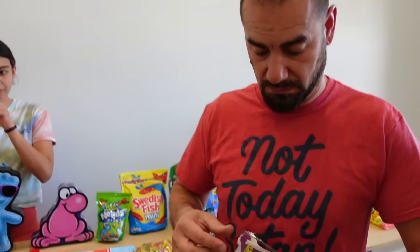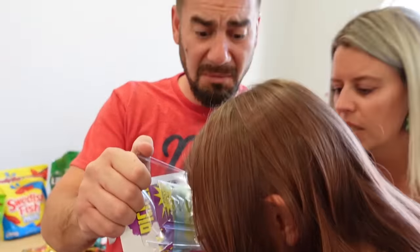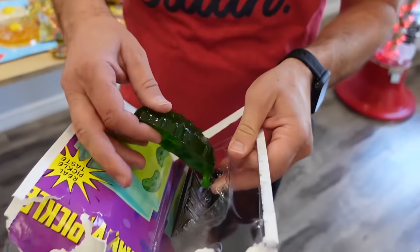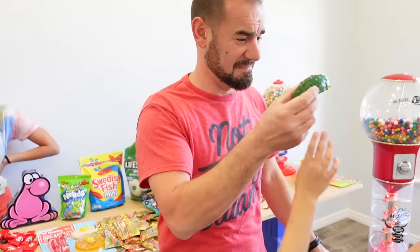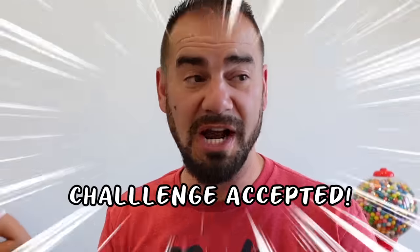Is it dill pickle or is it sweet pickle? I don't know. It just says pickle taste. Oh boy. It's probably sweet because it's not that bad smelling. Take this. Oh. Yeah, it's slimy. Ew. Oh. Thumbs up? Okay, hold on. I gotta take a bite of it first. Here we go. Challenge accepted.